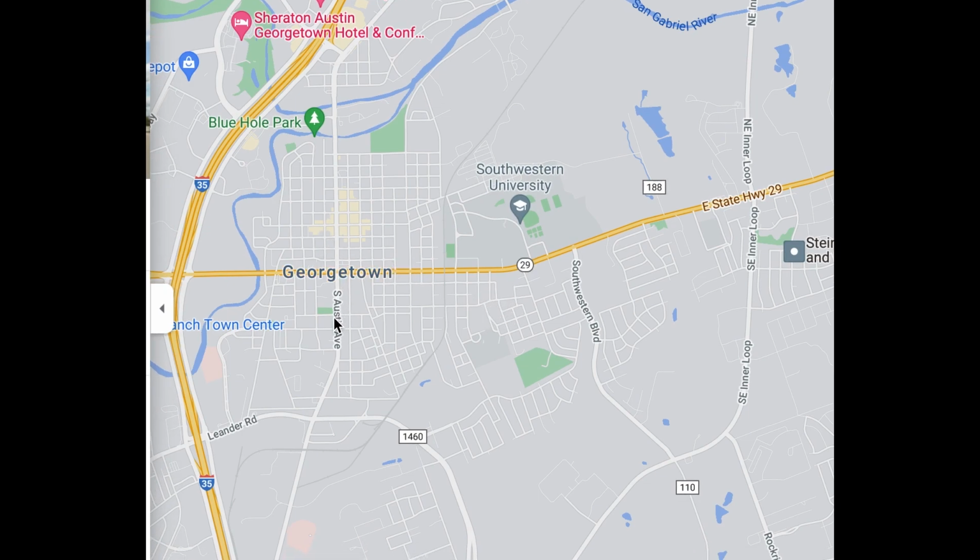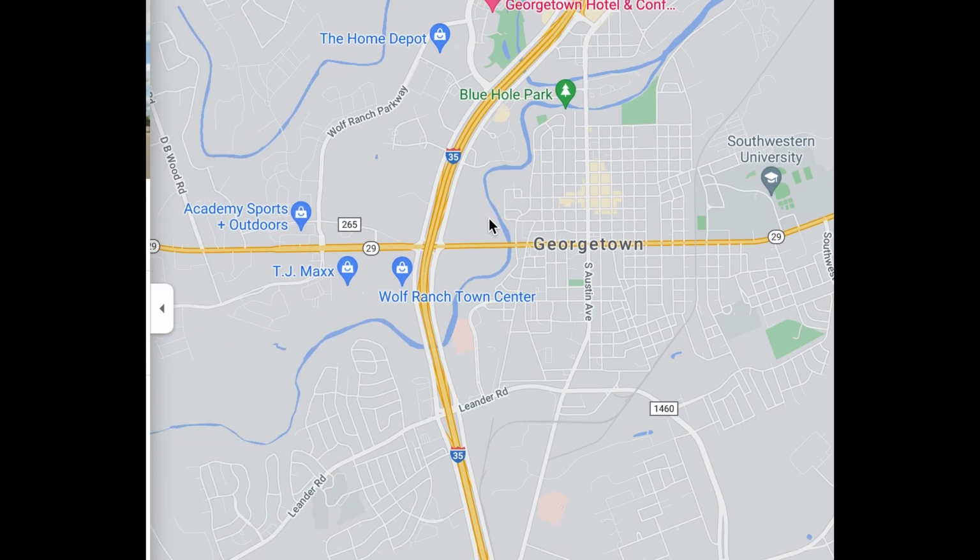Down in this area, off this street, South Austin Avenue, and north of Highway 29, Georgetown Square. You hear us talk about this a lot. It's located over here, really close to 35. You get on 29, you go west of 35, and Wolf Ranch Town Center is here. This is where all that big shopping area is, okay? Like your Best Buy, your GNC, Super Target, Kohl's, a lot of big stores down in here, okay?